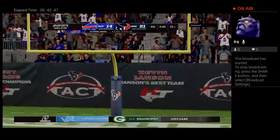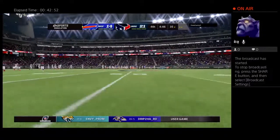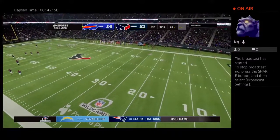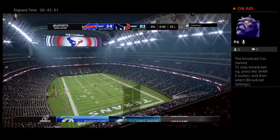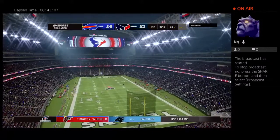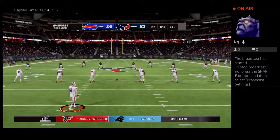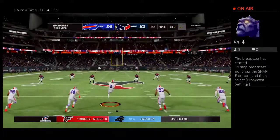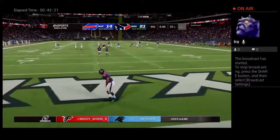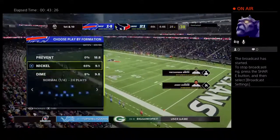Extra point by Bass, up and good. And now things get a bit more interesting here in this fourth quarter. After the touchdown, Bass to kick it away. Out of the end zone comes Johnson. Johnson won't return this, and the football will come out to the 25.